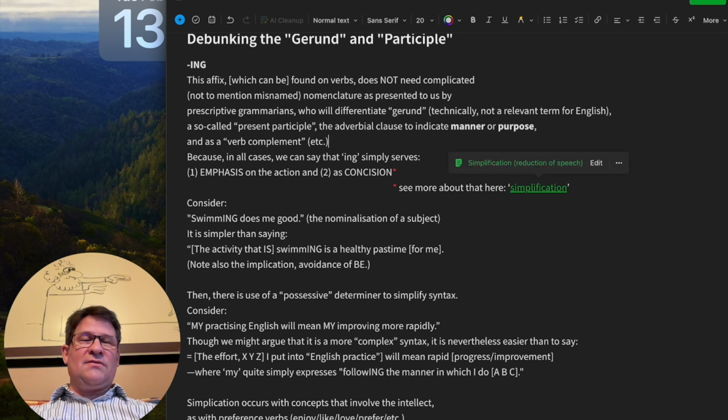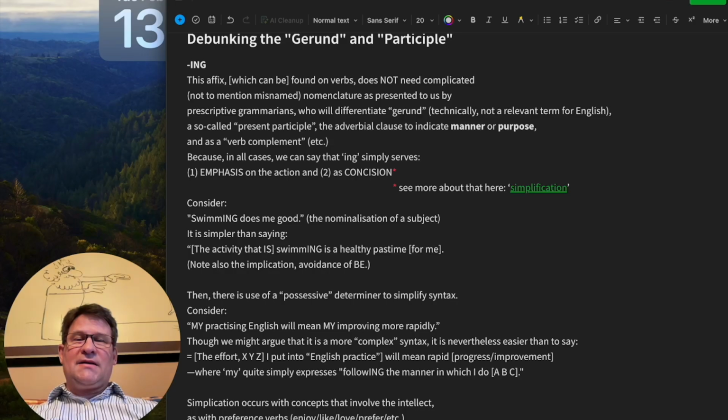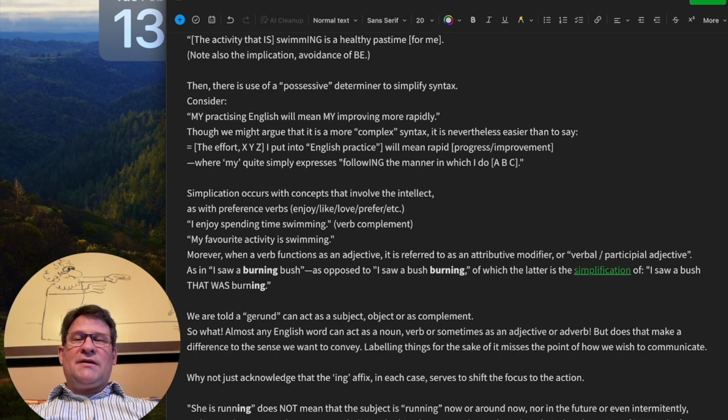So these are all listed in the eBook in different files, and you can search for more detail. Consider "swimming does me good." It's concise and simpler than saying "the activity that is swimming is a healthy pastime for me." And we also avoid using the verb to be. So it's basically ellipsis.